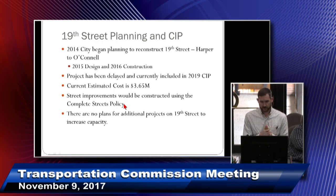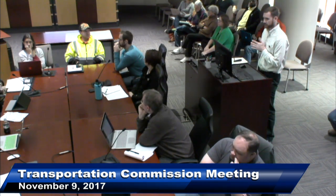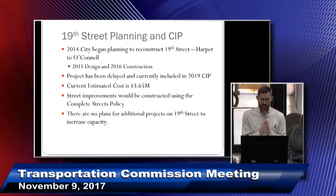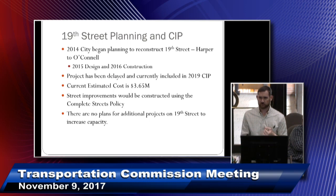Some of the history of the planning and CIP process, again, we originally began planning to reconstruct 19th Street from Harper to O'Connell back in 2014. That was precipitated by the Venture Park development project and the condition of the street. At that time, we anticipated to do design in 2015 and move forward to construction in 2016. As the budget processes, we've gone through a couple of budget cycles. That project has been pushed back from year to year, and currently it is now included in the city's 2019 capital improvement plan. The current estimated cost is $3.65 million. That includes street, storm sewer, new water line, and everything that comes with a full reconstruction project. So it's just a ballpark estimate for budgeting purposes.